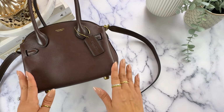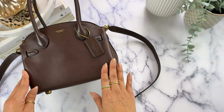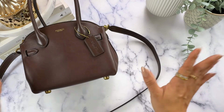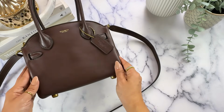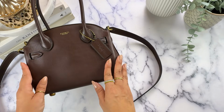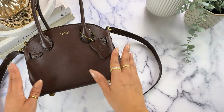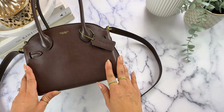Okay, so let's go ahead and talk about the features of this new version of the Empire 21. Like I said, I have the maple color, and I did order the toffee color as well, which I'm excited to receive. To be honest, I'm not sure I'm going to keep both because I have so many bags, but it's going to be hard because I really love this color. It is a very rich dark brown, which is very much on trend for fall, but I also think I'm going to like the toffee color. So we'll see.